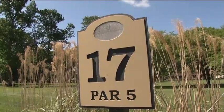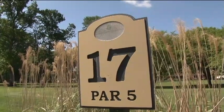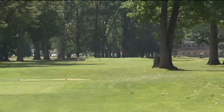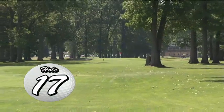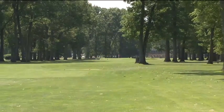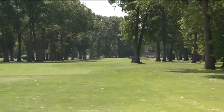Hole number 17 is, I'm just going to let you explain this, because there's a lot of things you want to do on this hole if you want to par it. This is the par 6 hole. Yes. Kidding. Par 5 here. Plays 540 from the back tees, just under 500 from the whites.